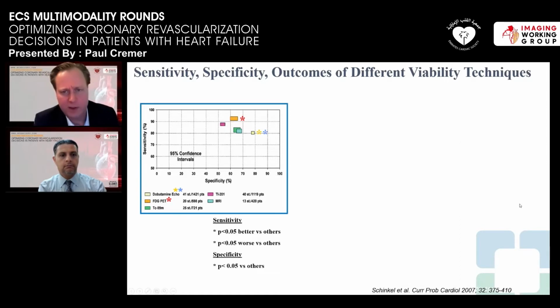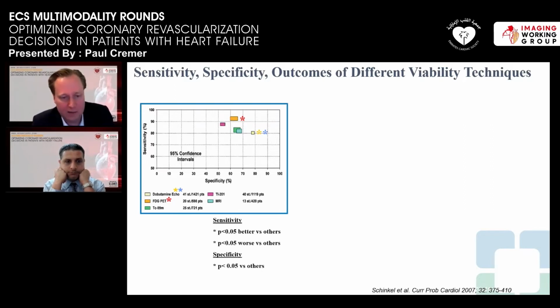So I'll conclude with a couple minutes on some of the data around viability assessment, especially with PET. But first, when we think about the sensitivity and specificity of the different modalities, what I would say in general is that FDG PET is extremely sensitive, and probably more sensitive than, say, dobutamine echo, which tends to be more specific.